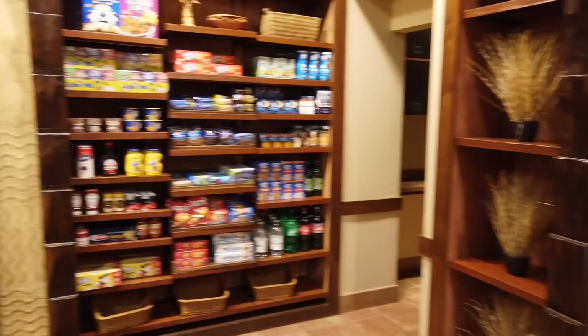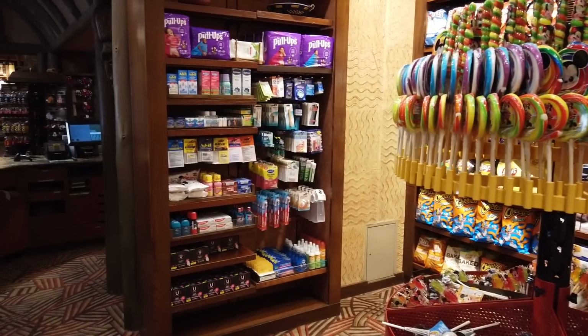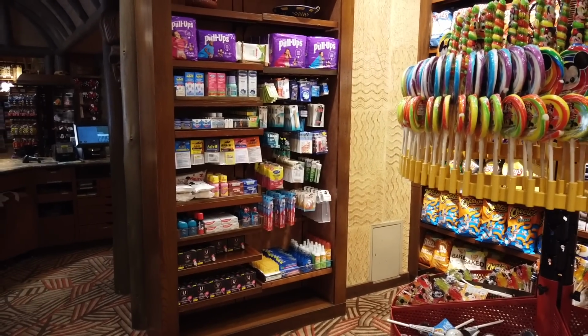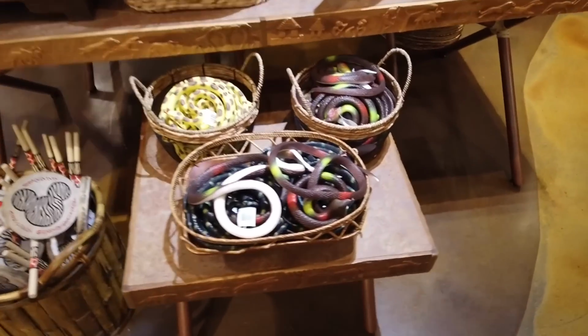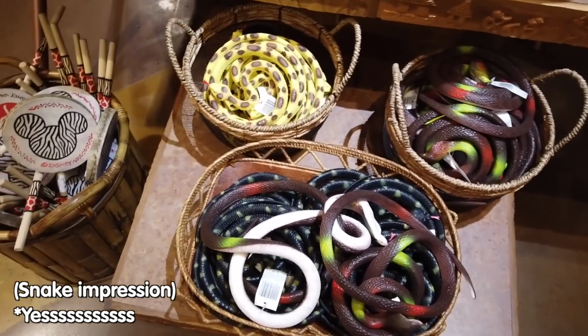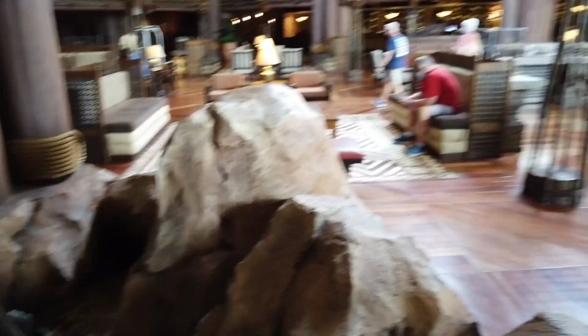And you've of course got your essentials wall, which is my absolute favorite because I need medicine when I don't feel good. Or a toothbrush because I forgot mine and I'm not the brightest. Should I buy Molly a rubber snake? Molly really likes snakes. There's so much to look at here.